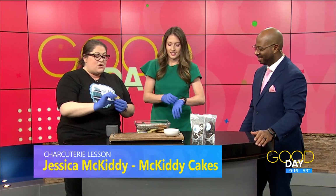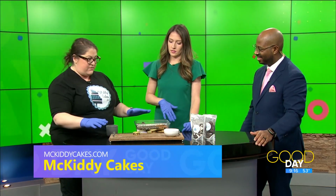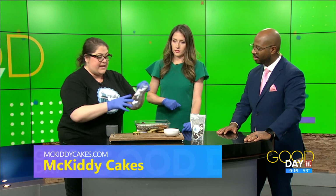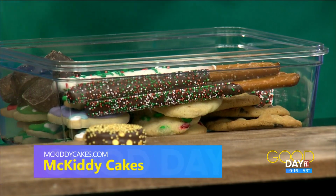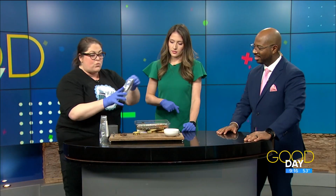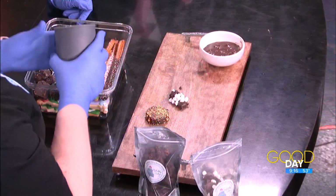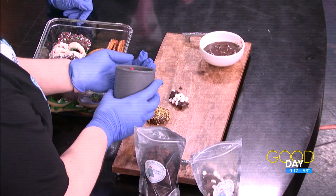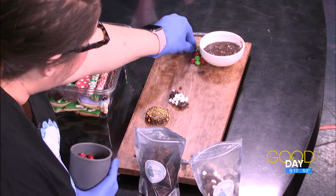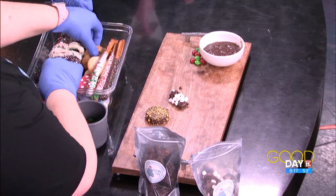Why not? So when I'm building it, I like to have my stuff laid out, figure out different sizes, different shapes. We've got different candies that we've made, but you can buy them. We got some peanut clusters here, our little s'mores nuggets we were talking about, even things like festive M&Ms. You want to give that little pop of color, so we can fill in. It's really fun. There's no rhyme or reason.